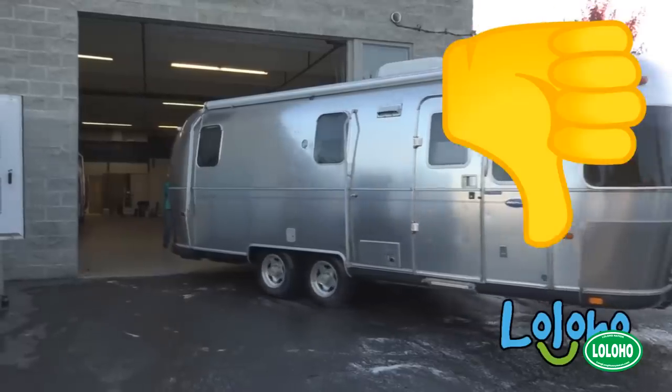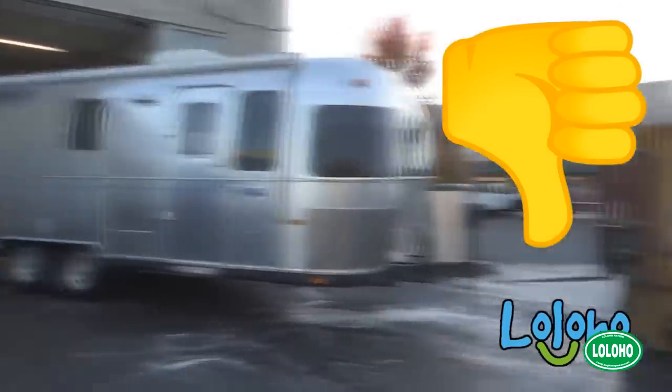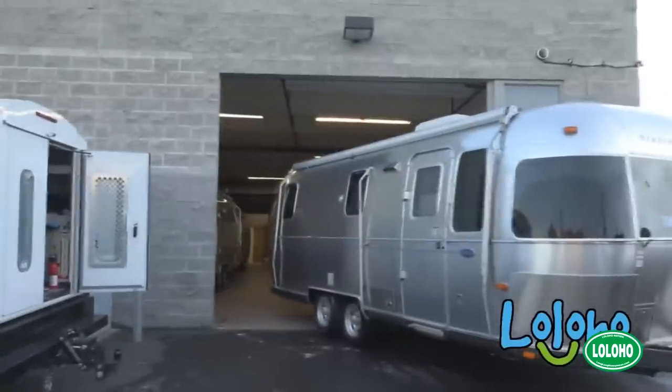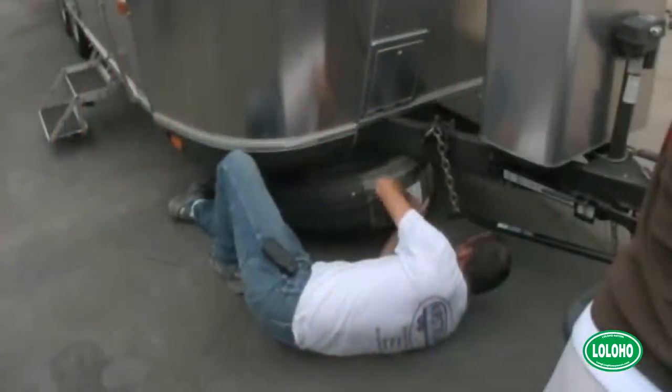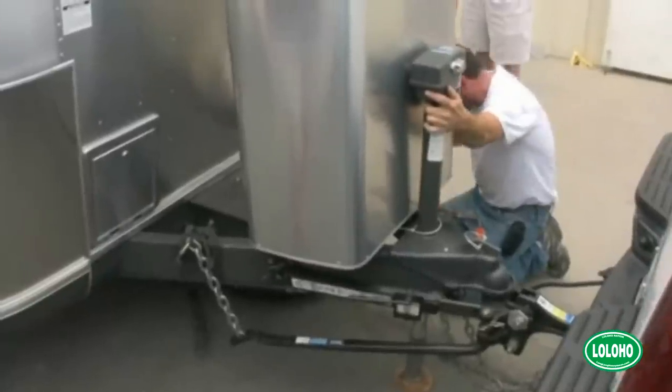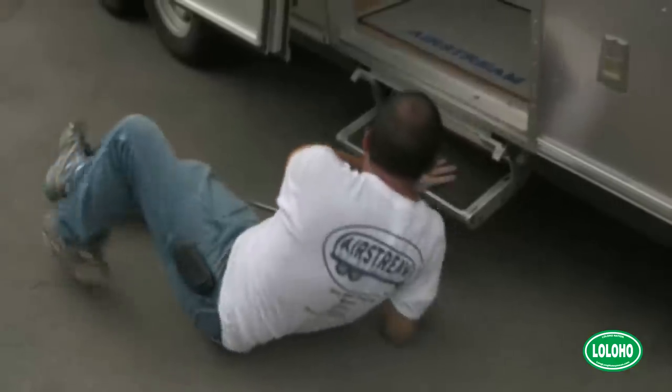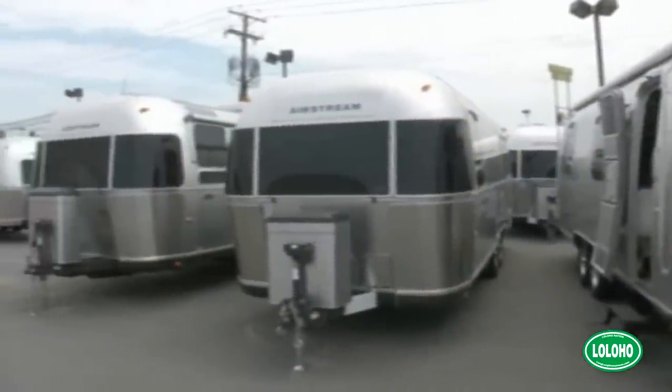Another dislike when it comes to an Airstream is they can be tricky to work on. They require a little more knowledge than just your average travel trailer. They have to be jacked up at a certain point underneath. So finding someone to work on your Airstream that really knows them is important, because if you take them to someone that doesn't really know the ins and outs of an Airstream, it can cause major problems for you. They can do a lot of damage. So you can't just take it to any old shop on the corner. You kind of have to make sure that they've been trained in Airstreams, that they've got some experience with them, and that they know the difficulties involved.